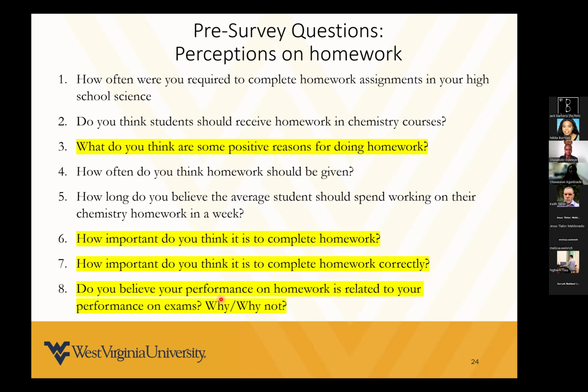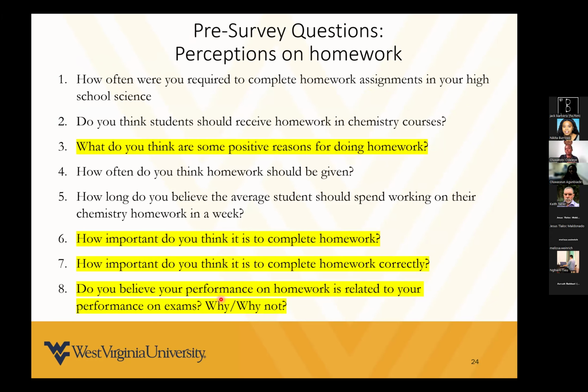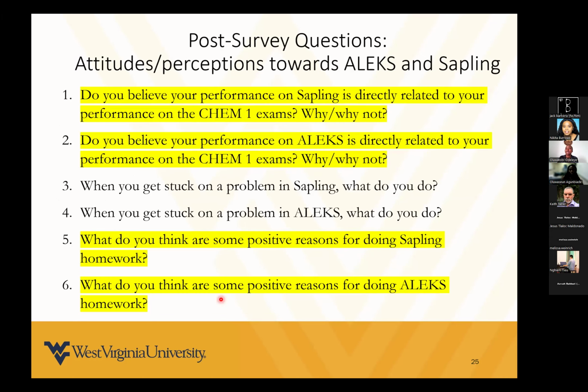Why not? And then for the post-survey: the pre-survey was before they started using the homework assignments. It was given at the beginning of the semester. The post-survey was after using both ALEKS and Sapling. Do you believe your performance on Sapling and ALEKS is related directly to your performance on Chem 1? Why not? What are some positive reasons for doing Sapling, and what are some positive reasons for doing ALEKS?